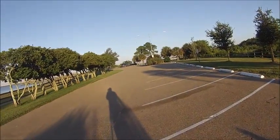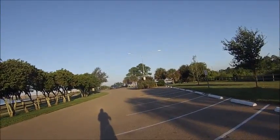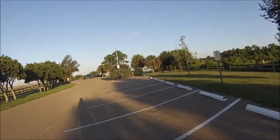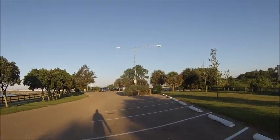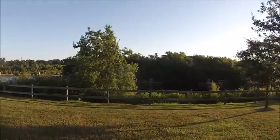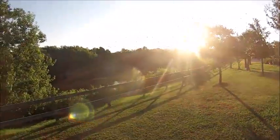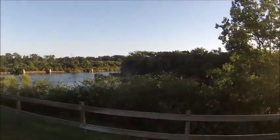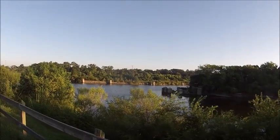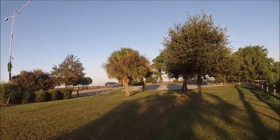It's a nice little place. A lot of fishermen go out to the pier to fish. That's what they want you to do out here. Look, more cameras. Every pole has at least 4 cameras on that sucker. And you got me. Let's take a look. Outskirts. Alright, this is the last end of the park.